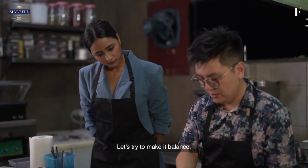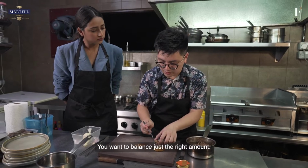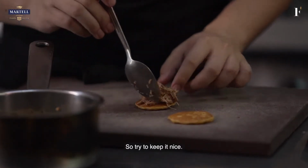Let's try to make it balanced. I think with something like caviar, it's so delicate, you want to balance just the right amount. Okay. So try to keep it nice.